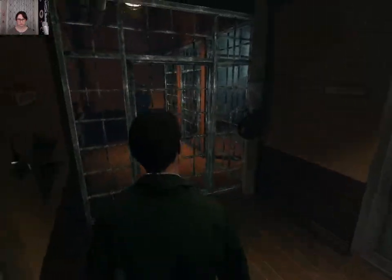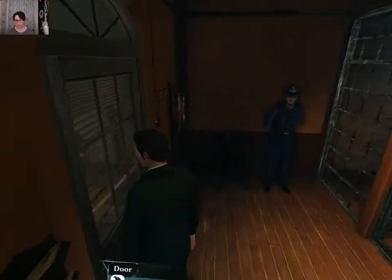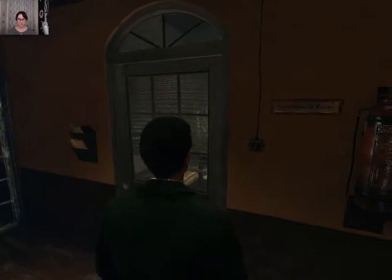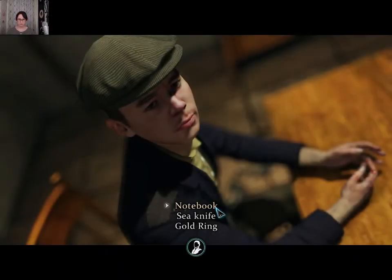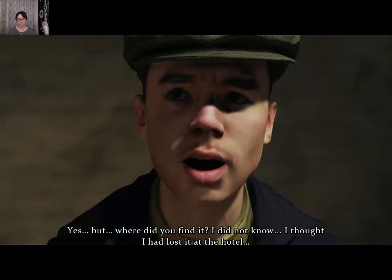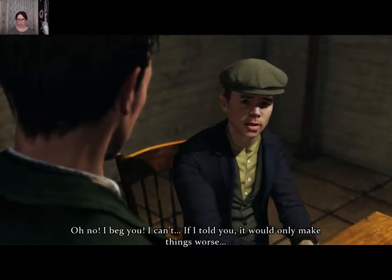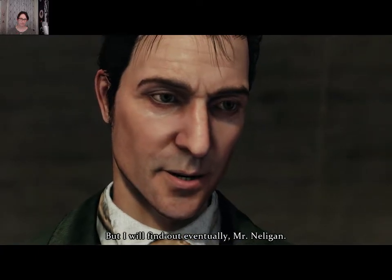Locked. Interrogation. Mr. Holmes? Does this notebook belong to you? Yes. But where did you find it? I thought I'd lost it at the hotel. What do these abbreviations mean? Oh, no. I beg you, I can't. If I told you, it would only make things worse. But I will find out eventually, Mr. Nelligan.